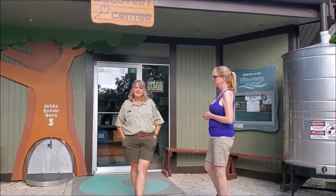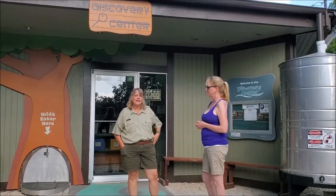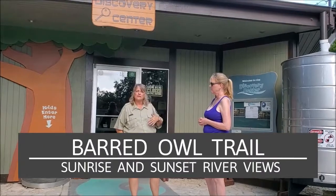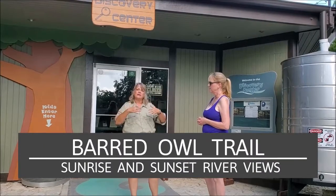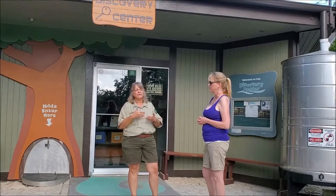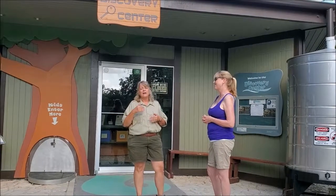One of our best and shortest hikes that I recommend for families and just for a quick day is our Barred Owl Trail. It's just about a half mile from this center, and you get to a cliff and you can see a mile of the Guadalupe. It's one of the most beautiful sunsets and sunrises. It's my favorite time to go there. I like sunrise too. Yeah.